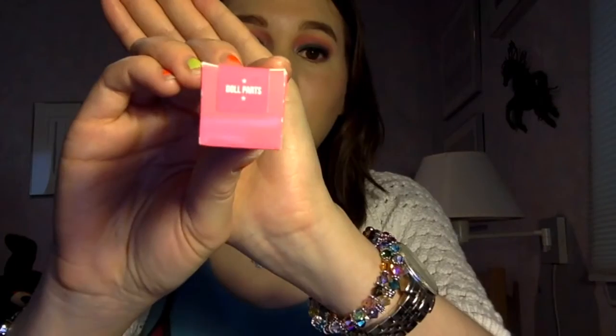So anyway, I did get this shade because I've been wanting this shade for a really long time. So that's what it looks like right here. I mean, it has the name on it. And I got this one from JeffreeStar.com when they did the restock of this shade, because so many people were waiting for it from the holidays that they finally decided to restock it like last month. So this is what it looks like.